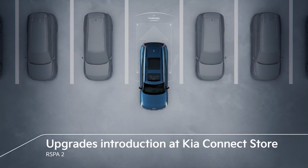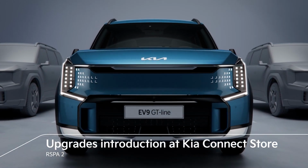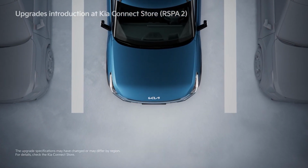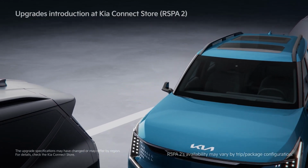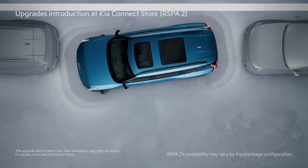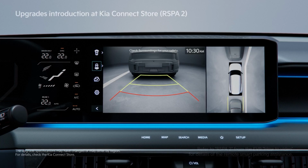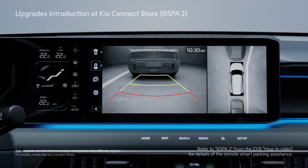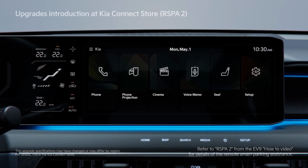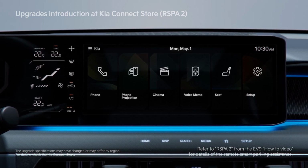RSPA2, the improved remote smart parking assistant, includes remote operation, smart parking, remote start parking, and a smart exit. RSPA2 can be purchased for vehicles with a Surround View Monitor (SVM), and it is included in the GT Line trim as a standard feature.